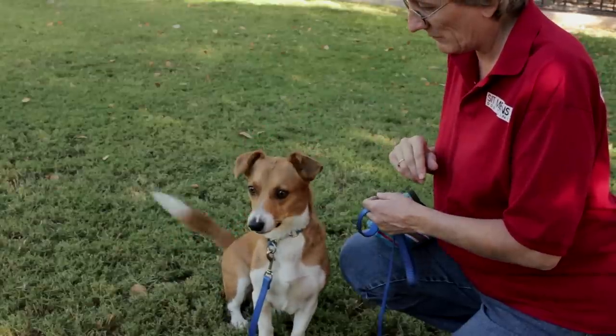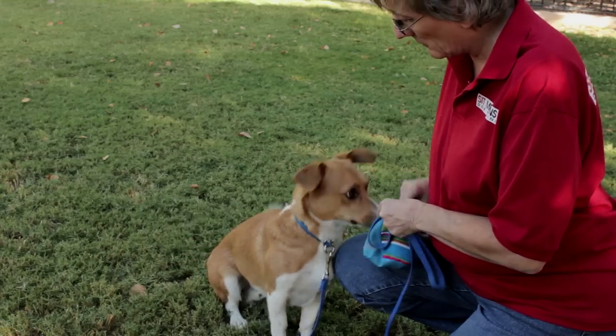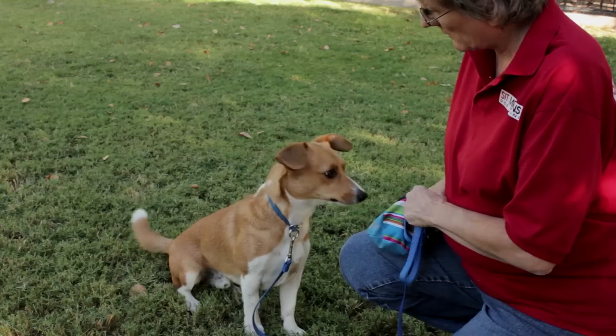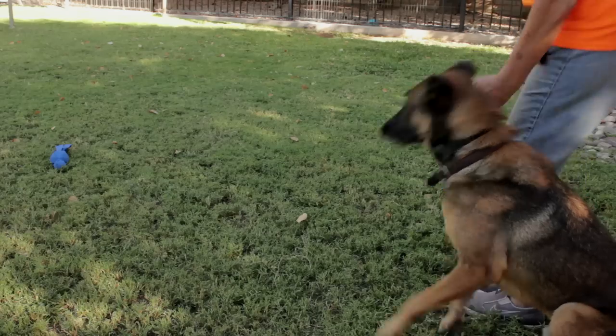You want a great focus of attention so that you can get a recall when you need it in the face of a distraction. These are impulse control exercises. Heel, sit, down, stay, come, go to your place are all super foundational skills for obedience. Reward, we want to use fun activities for your reward. That's very motivational for your dog. Food, a toy, a treat, anything that is interactive.